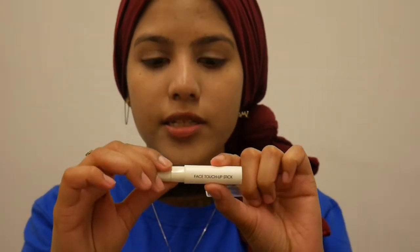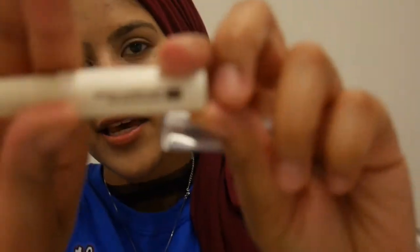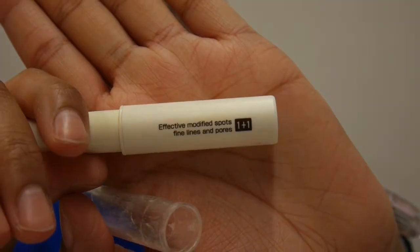Before I go back to this, sorry for showing you this, I think we're going to do concealer first. This is also from Miniso. It's called the Face Touch-Up Stick. I think that's quite accurate. How the heck do they do this? I just don't understand. Oh wow, it works.